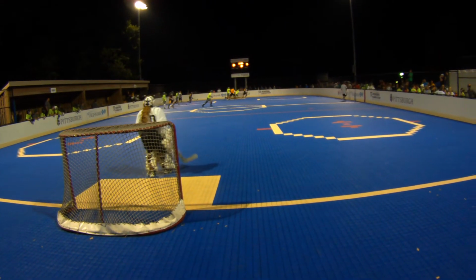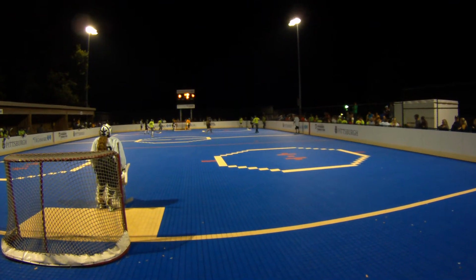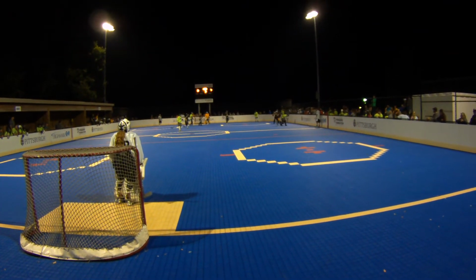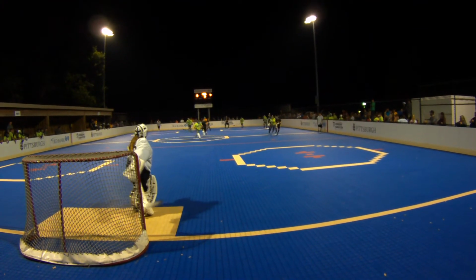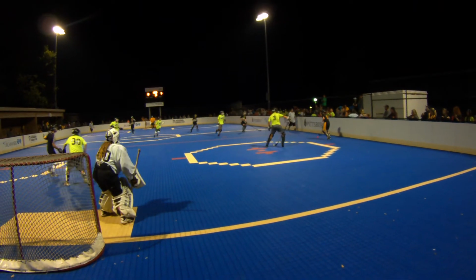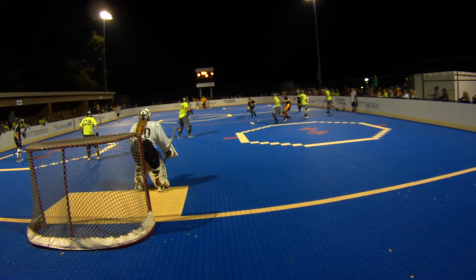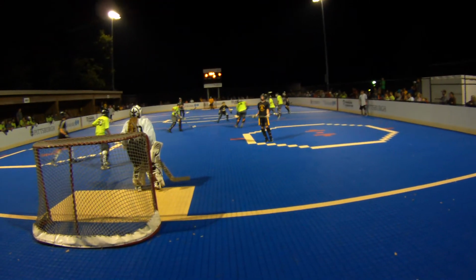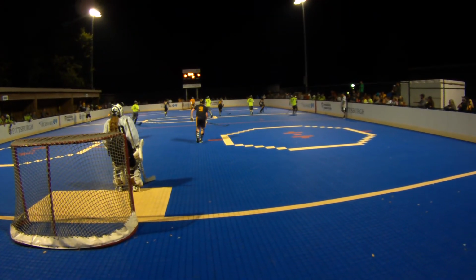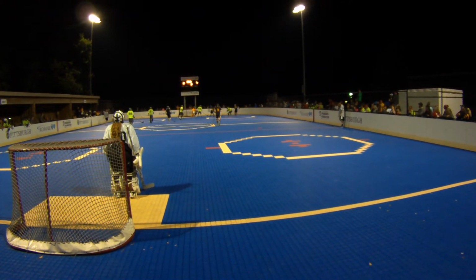98, throws it on. Oh, just over the goal. 10 with the pressure. 7 now. Along the boards. Bouncing ball. 3. Oh, Blackett's by him. Looking to break the shutout. He turns. 9 turns. To the point. Shot locked down by 24. There he goes. 24 puts a move on. 24's on him. 24 driving hard.